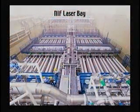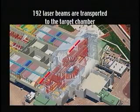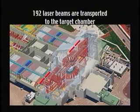Okay, so let's look ahead. That's what a NIF laser bay looks like. Here you can see 96 of the 192 beams. Even though there's no people in here, just to give you a feeling, this is probably about 5 times the size of this auditorium in length, and about 50% wider. The laser beams are transported to this area where we have the target chamber.